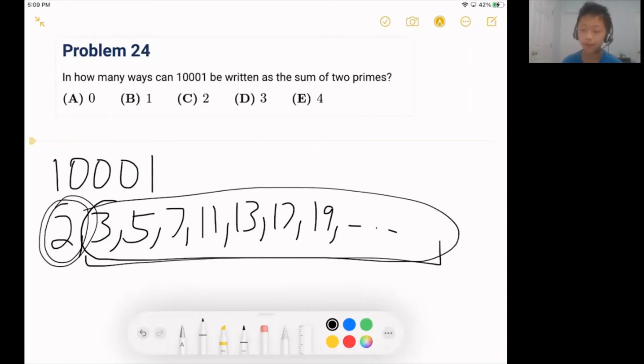Now, if the two prime numbers are both odd, an odd number plus another odd number is always going to give an even number. For example, if you do 11 plus 17, they're both prime numbers, you're going to get 28. So no matter what two odd numbers you choose, if you add them, you're going to get an even number. But 10,001 is not an even number, it's an odd number.